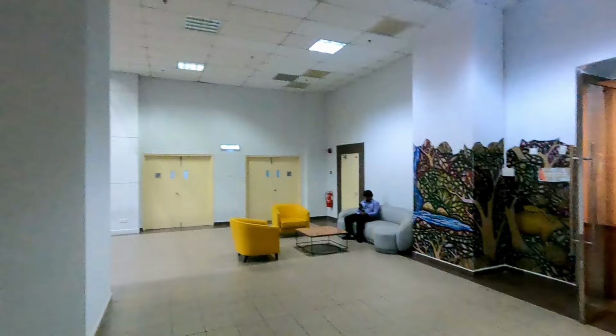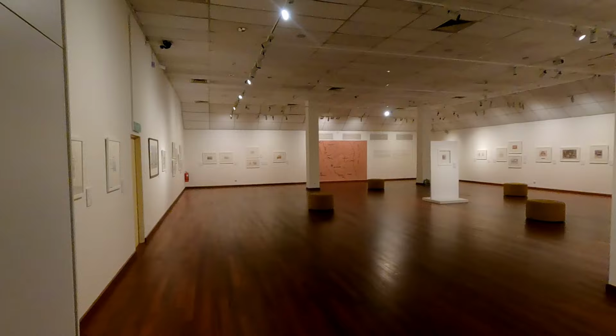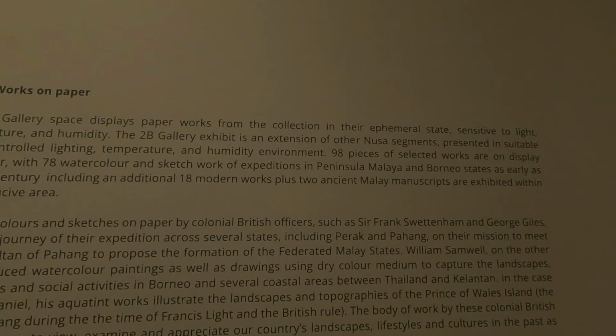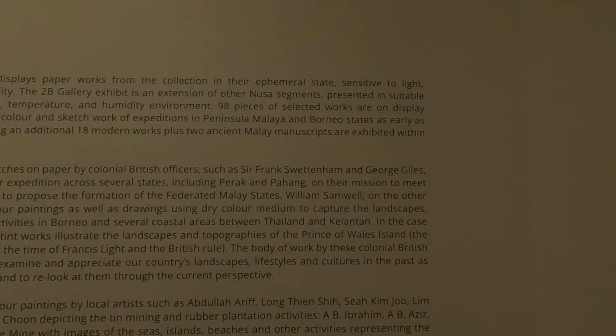This appears to be the other main exhibit connected with Nusa, perhaps. And it's quite a bit different than the other room, as you can see here, it describes it a little bit. Nusa works on paper. And I guess these pieces are very sensitive to humidity, light, and temperature. So it's quite a bit cooler in here. But it says that there are 98 pieces of selected works, 78 watercolors. And they are from expeditions in Peninsular Malaya and Borneo. The watercolors and sketches are by colonial British officers, such as Frank Swettenham and George Giles.